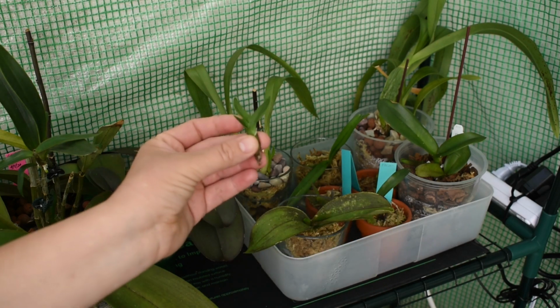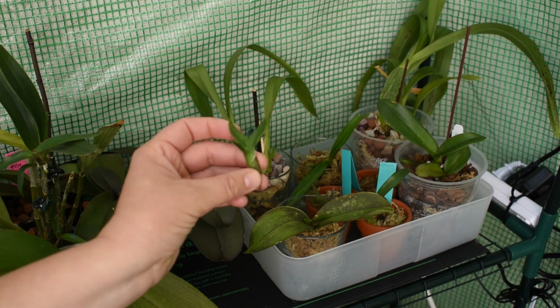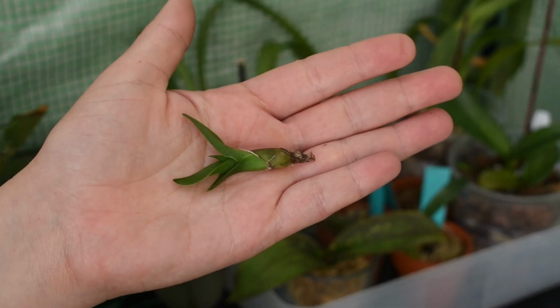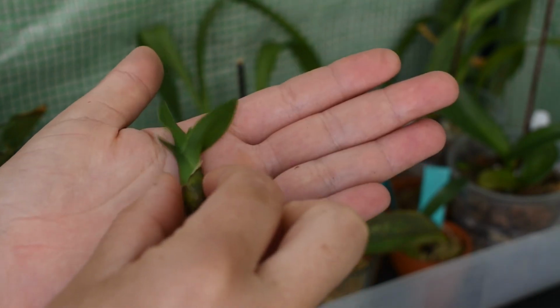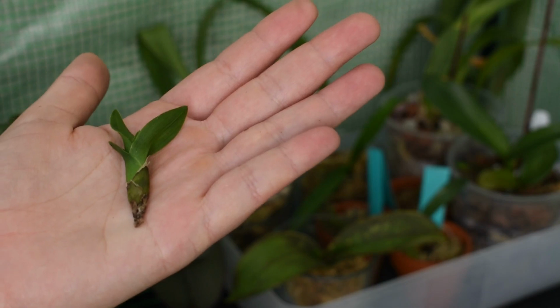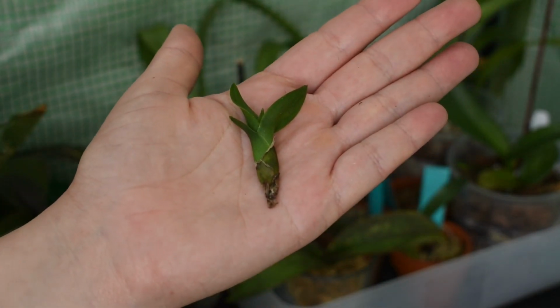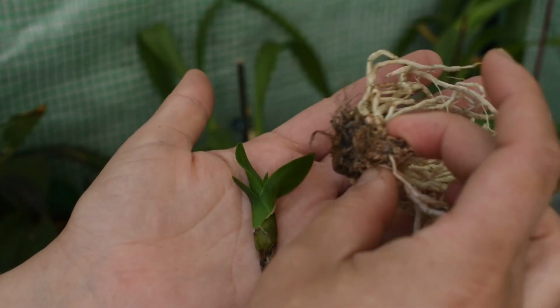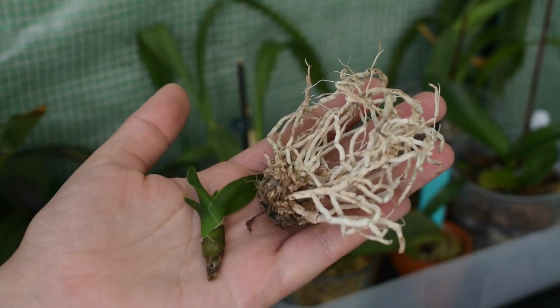So I ended up removing the mother pseudobulb because it was smooshy and it was rotting away. Well, by the time I actually removed it, it was too late. There was damage at the bottom and it just detached. I guess it must have rotted away and detached completely. So yeah, that was a sad day, but it's okay. The rest of the orchids are doing great, and I'm gonna go ahead and show you really quick.